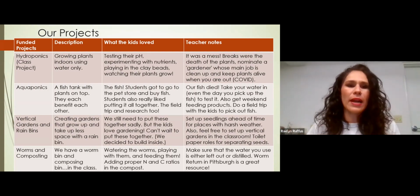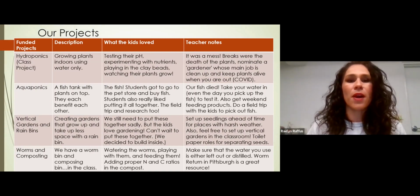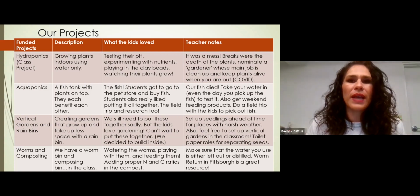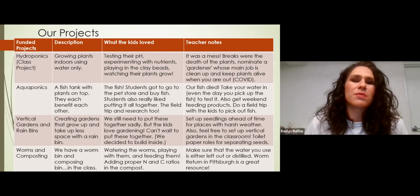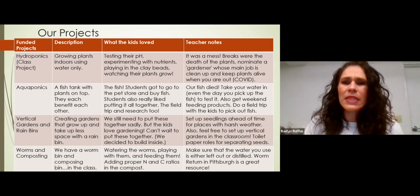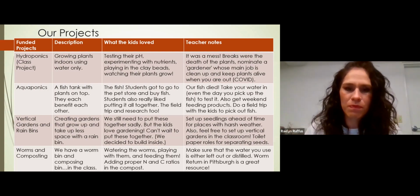I'm going to backtrack a tiny bit. The aquaponic group wanted to grow food and sell it at the farmer's market. And our hydroponics group was just to grow food and sample it in the classroom, to learn what different lettuces taste like and what different herbs taste like as well, and to hopefully bring that same love into their own homes.